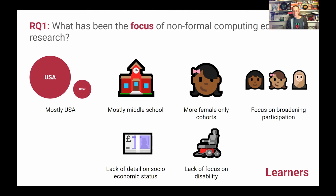We also found a lack of focus on disability. So there was one paper that specifically looked at young people with physical disabilities, but that wasn't generally a reported characteristic across other papers. There was also a lack of focus on neurodiversity.